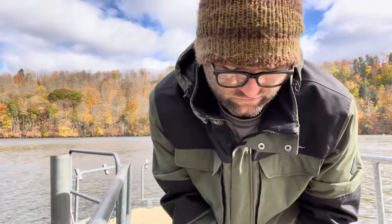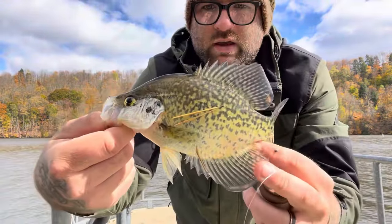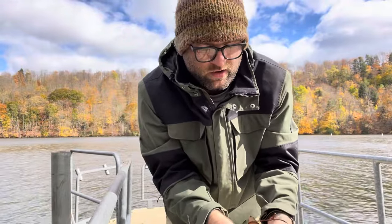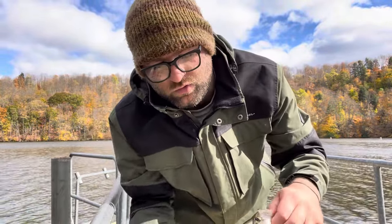Something pretty awesome just happened. First off, nice size crappie there. Might be a keeper, but I hooked him, right? And as he was on the line, a huge bass just came up and swiped at him. Probably like a 5-pound bass. So that was pretty cool.